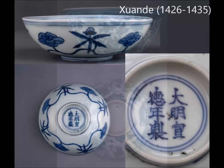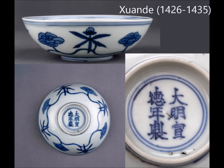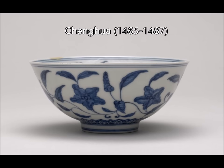And here is a bowl with vines and flowers. Again, the paste on this is very nice, a nice white paste, beautifully shaped foot, and elegantly decorated, outlined in dark blue and then washed in. You always want to look at how they outline their drawing and how they gently wash in to give a very nice three-dimensional, very fluid effect to their painting. Such as in this bowl.